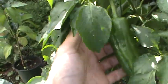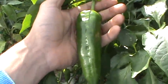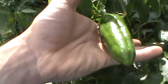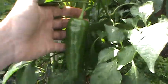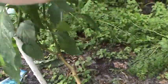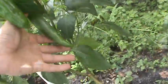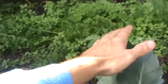Okay, here we have this beautiful pepper, and this is either a Cuban pepper or it is a chili, and I'm guessing it's going to be a Big Jim chili because of the way it's hanging. It's producing pretty doggone good. Nice size fruit, you know, good stuff. There's my other white Tomaso.